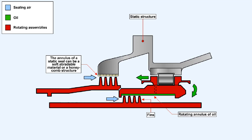is static, the annulus can consist of either a soft abradable material or a honeycomb structure. In the case of the abradable material or honeycomb structure, initial running of the engine makes the fins rub against the annulus material, cutting into it to give the minimum clearance.